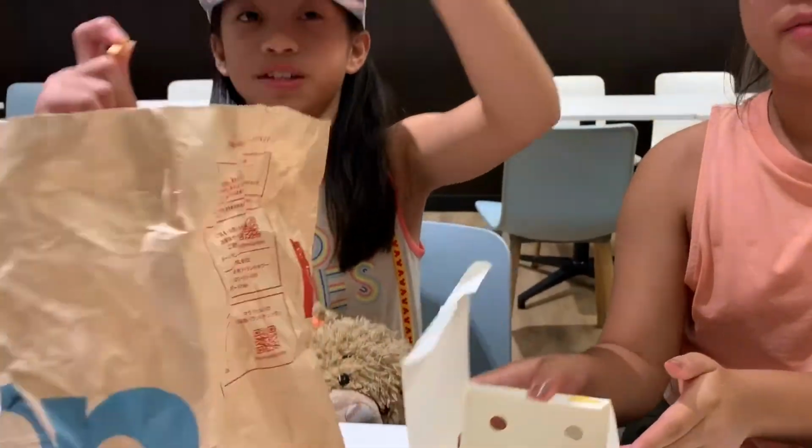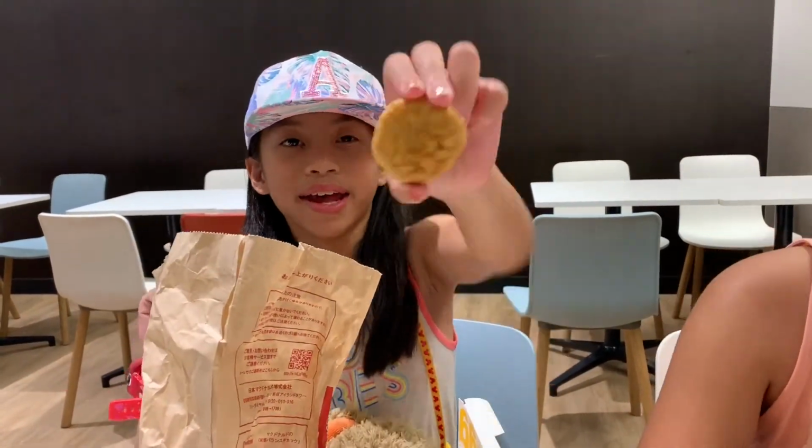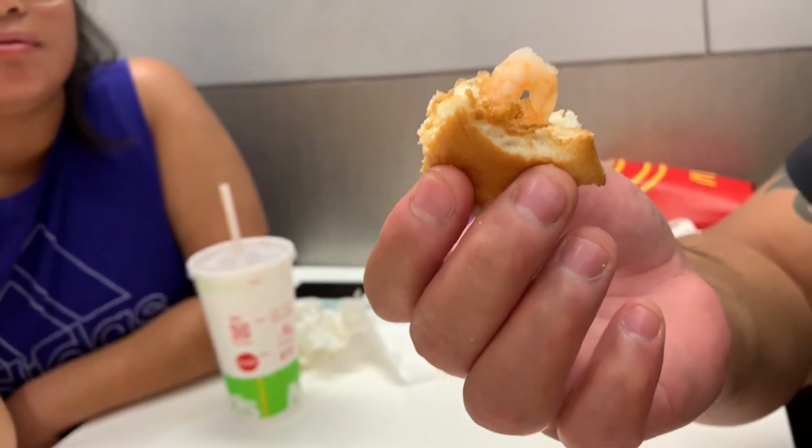What are you doing? What are you eating? Shaka fries, and I'm putting chicken nuggets in the shaka fries, and I'm shaking it. Down to my last bite of the Ebi burger, which is a shrimp burger. And you see right there, it's real shrimp. They pack in probably like 40 to 50 shrimps into one patty. That's a lot of shrimp.